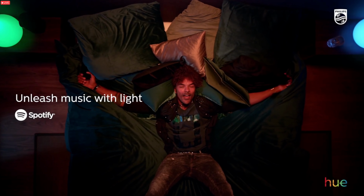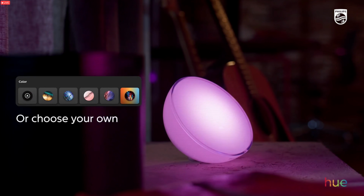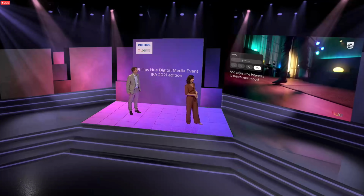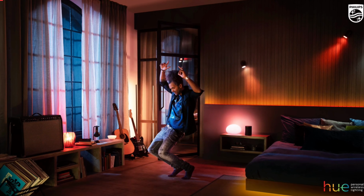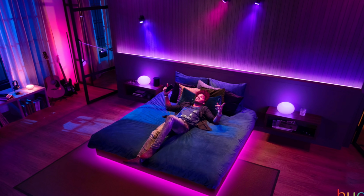Now, instead of having to use a third-party app or even a separate microphone, everything will be done directly on the Philips Hue app. Once your Spotify account is linked to Philips Hue, the Hue app analyzes the metadata from every song played on Spotify, regardless of the device. A unique light script is then created in real time. So Hue lights are not only reacting to the beat of a song, but also to the genre and mood.